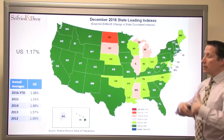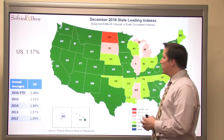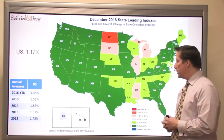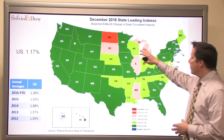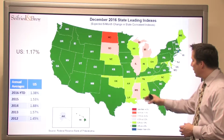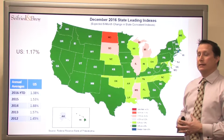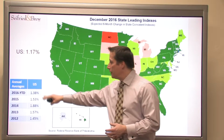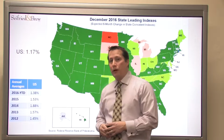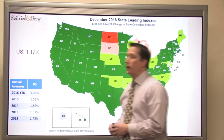When we look at the 6 months moving forward, or the leading index, we can see a similar occurrence. A lot of the states are green. We do start to see a couple of states pop into this red, orange area, where we have negative growth. So we have North Dakota, South Dakota, Michigan, Illinois, and Mississippi, all within contraction over the next 6 months. And then we look at the annual average for 2016, and the growth rate is 1.38%, higher than our current December number at 1.17.